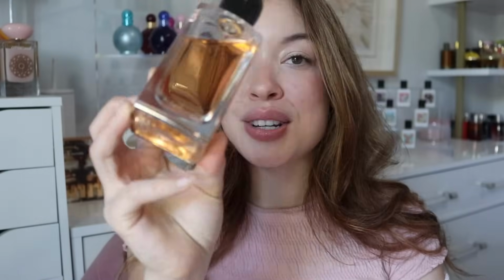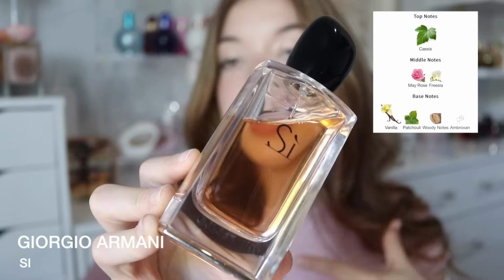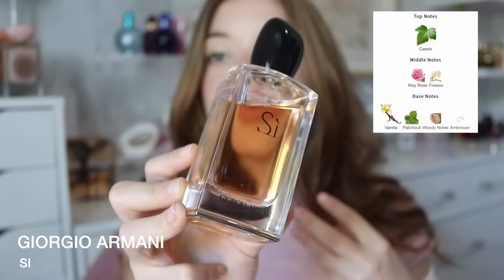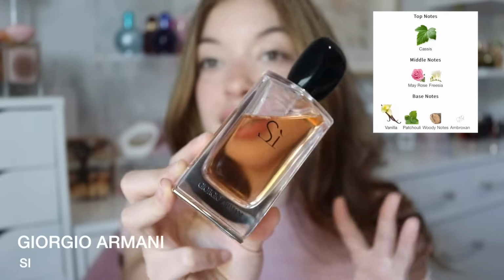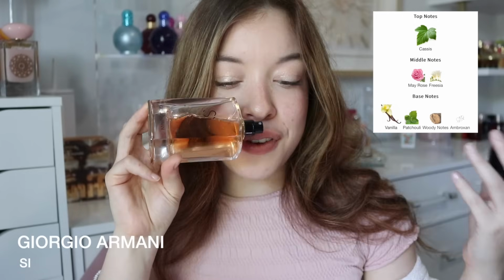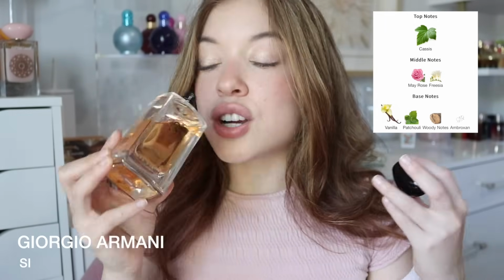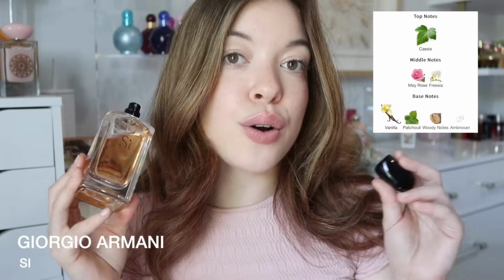Next is Giorgio Armani C. This one smells very elegant and chic and feminine. It reminds me of sparkling wine. Love that. It's effervescent and fruity and musky, and there's definitely a green undertone to it.